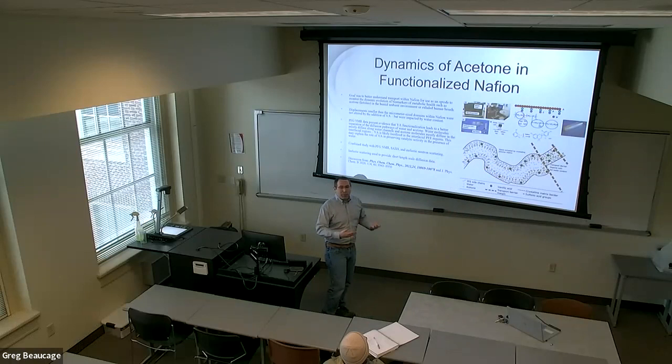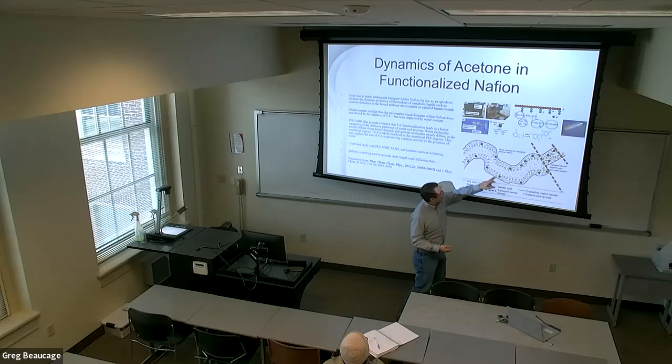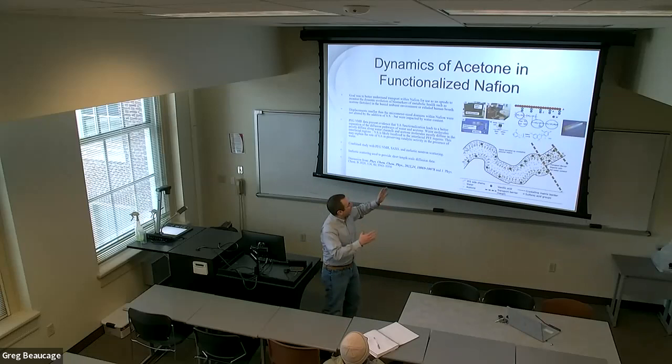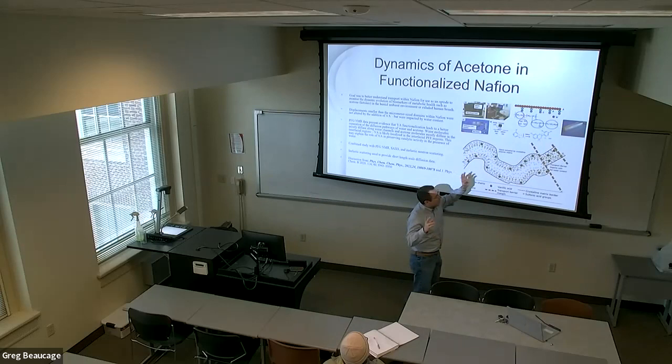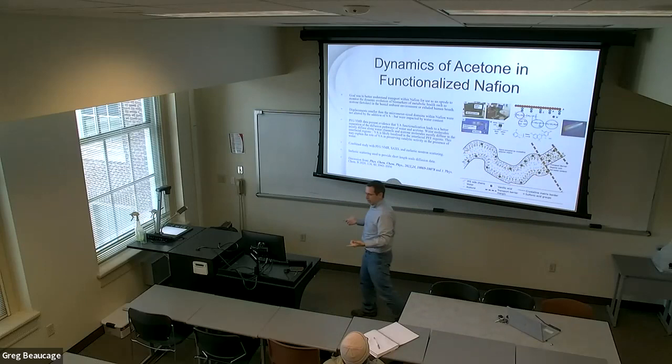And between using pulse field gradient NMR to measure the dynamics of water or acetone, and neutron scattering to measure the dynamics of the acetone, we were able to describe that there's a network structure. So you have these water-filled pockets that have rather high local diffusion coefficients. And then the main transport barrier is actually the percolation between these pockets, these domains.